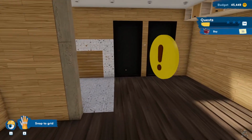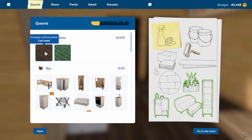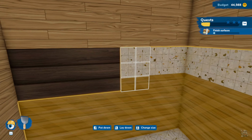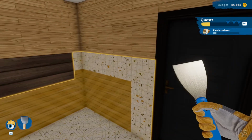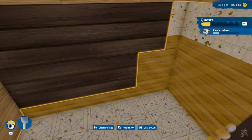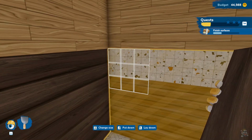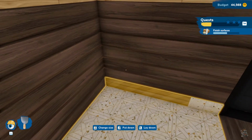Okay, I still see we have a thing here because we're probably finishing some stuff, right? No? No finishing? Oh yeah, finished surfaces. Okay. Boom. Boom. You know what? Probably should have put the tile there. All right, well, it's going to be kind of ugly, but it's okay. Vito made a mistake. Contractors make mistakes. Or, this is all going to be wood, and the floor is the tile. How about that? That's my story, and I'm sticking to it.